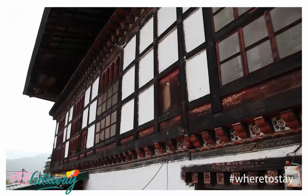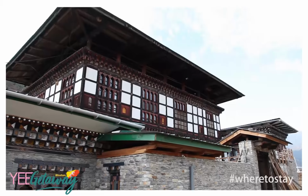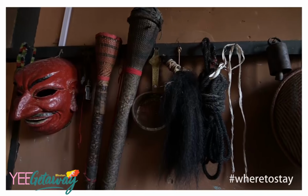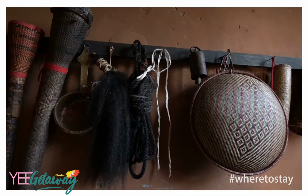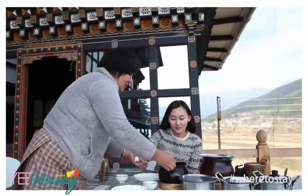If you ever come to Bhutan, you must try a homestay. Sure, the amenities are not as convenient as a hotel, but you get to experience true Bhutanese living. And this homestay is owned by a young mother, Tshering. I'm here having lunch with the daughter of the household and owner of Tshering Farmhouse, Miss Tshering, and she just put up an amazing lunch spread and I'm so excited to dig in.